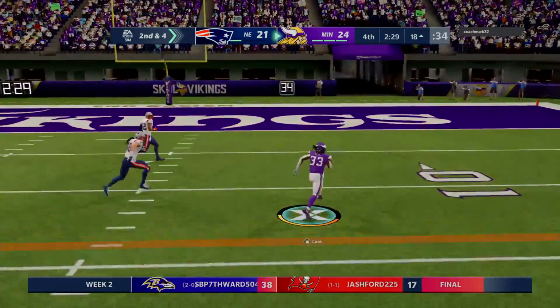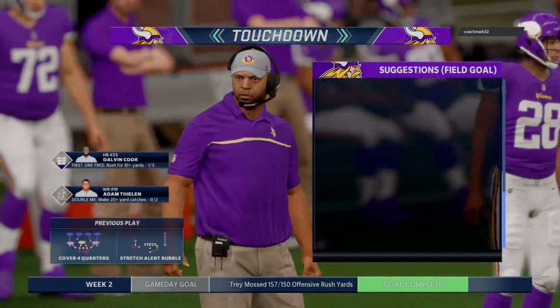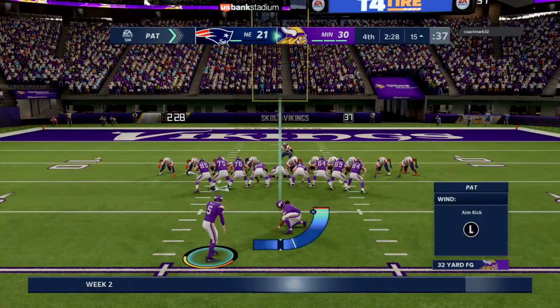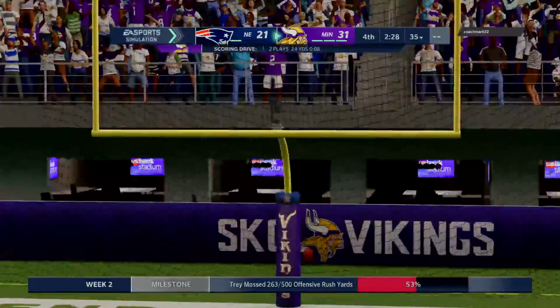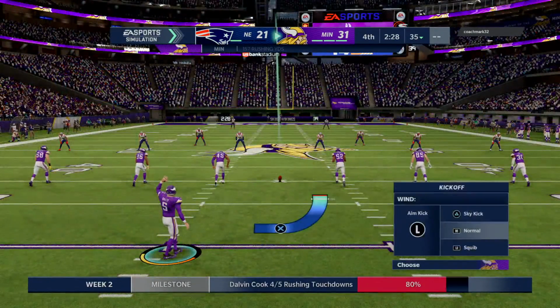Again, it's Cook. And he will score. Touchdown, Vikings. An 18-yard touchdown run. And the Vikings capitalize on the short field as they take it in for 6. And let's not forget he had the receiving touchdown earlier. Now a trio of rushing touchdowns. Quite a performance.